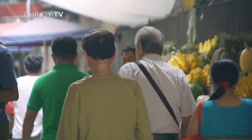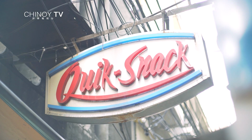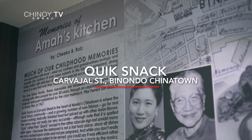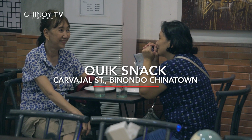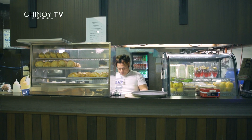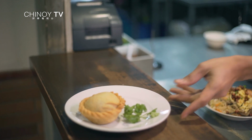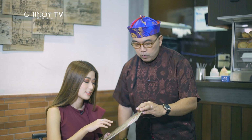Our first stop is located at a tiny alley called Carvajal Street. Established in 1967 by Ama Pilar, the restaurant has been patronized by loyal customers for decades. Specializing in homemade Hokkien food, now we will be able to discover why this restaurant withstood the test of time.